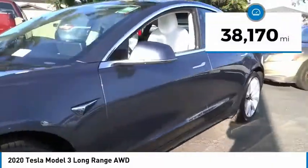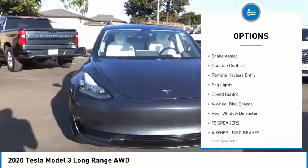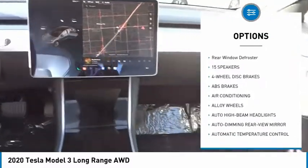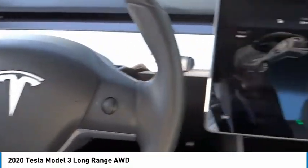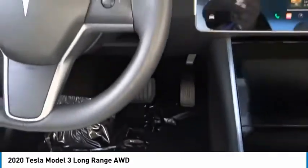Here are some of this vehicle's great options: electronic stability control, alloy wheels, power lift gate, brake assist, traction control, remote keyless entry, fog lights, speed control, four-wheel disc brakes, rear window defroster. This beauty will make even your house keys jealous. Drive it today.